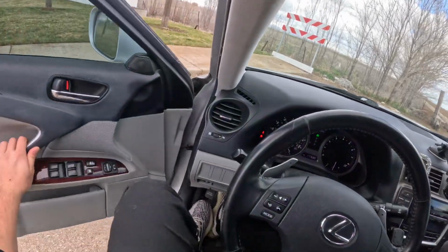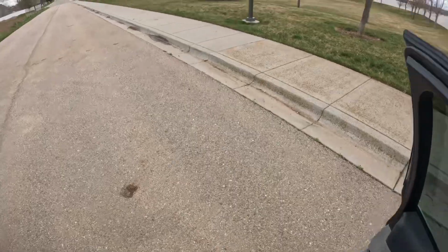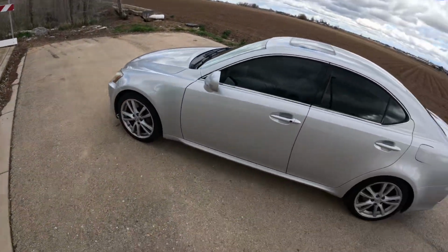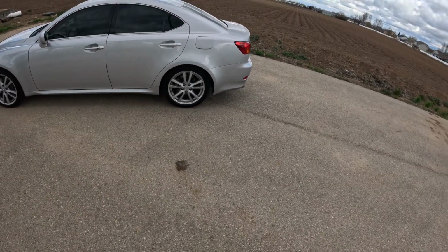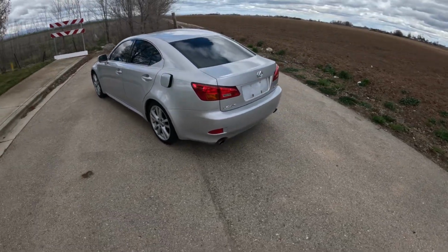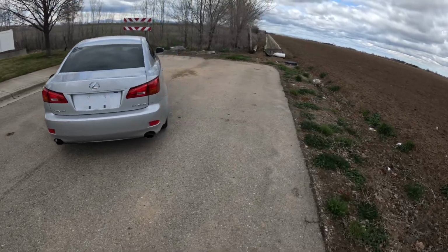So this thing's an 06, so keep that in mind. This thing's almost 20 years old. By the looks of it, it is still a beautiful car. I don't know why I popped the gas thing. I meant to pop the trunk, but for how old this car is, it doesn't look as old as it is, you know.